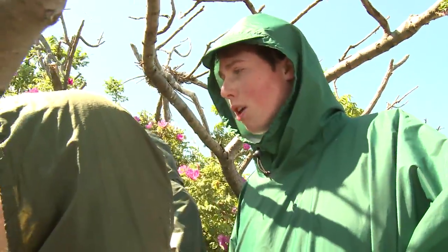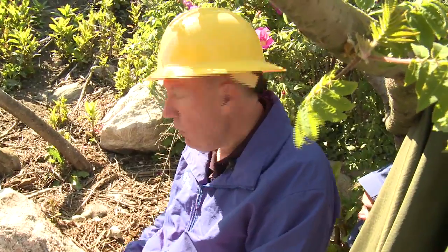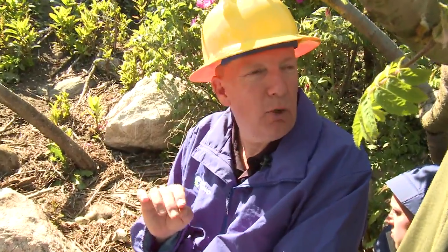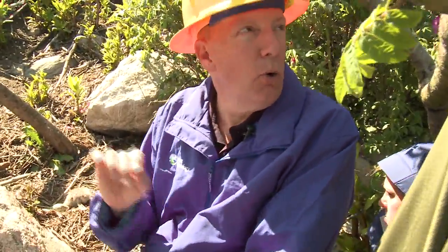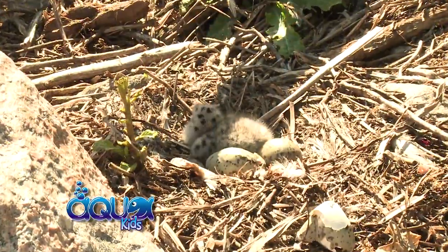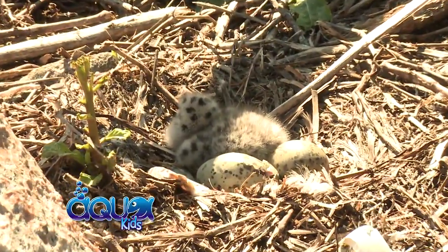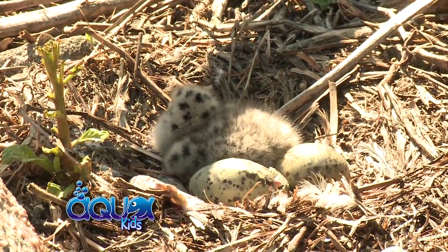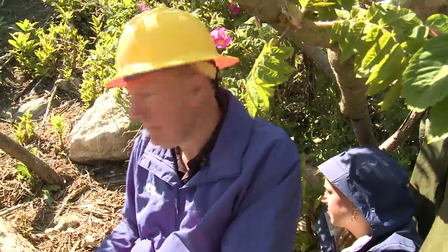How long does the hatching process take? Well, what we'll see here, it takes them a while to actually break through, and they essentially poke a door out of the egg, and then through various pushing, they'll push themselves out of the egg. We're not going to see that happen in the time frame that we're here. That'll take place later today.